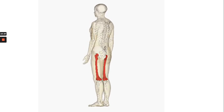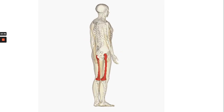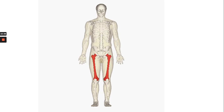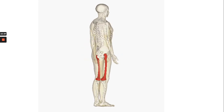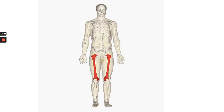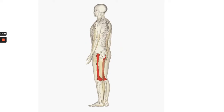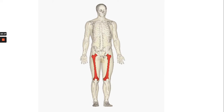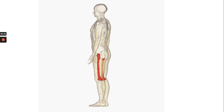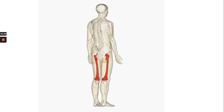Articular cartilage, also called hyaline cartilage, covers the joint surface where the femur, tibia, and patella articulate with each other. The capsular ligaments include the iliofemoral ligament of Bigelow, and the pubofemoral and the ischiofemoral ligaments.